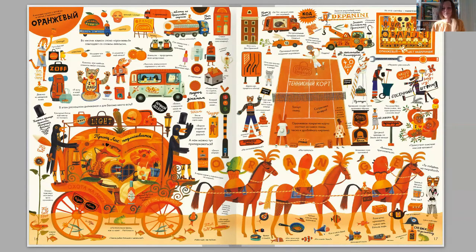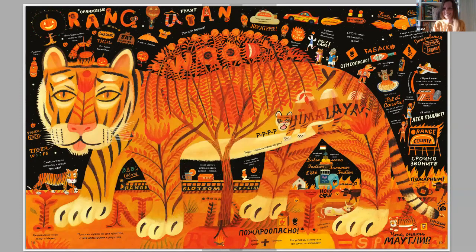Right. So I divided the orange pages in some kind of a day side and a night side. And of course, the night side is always the most attracting one to me. Who wouldn't love a big tiger? Everyone. Not in my backyard, says Catherine.